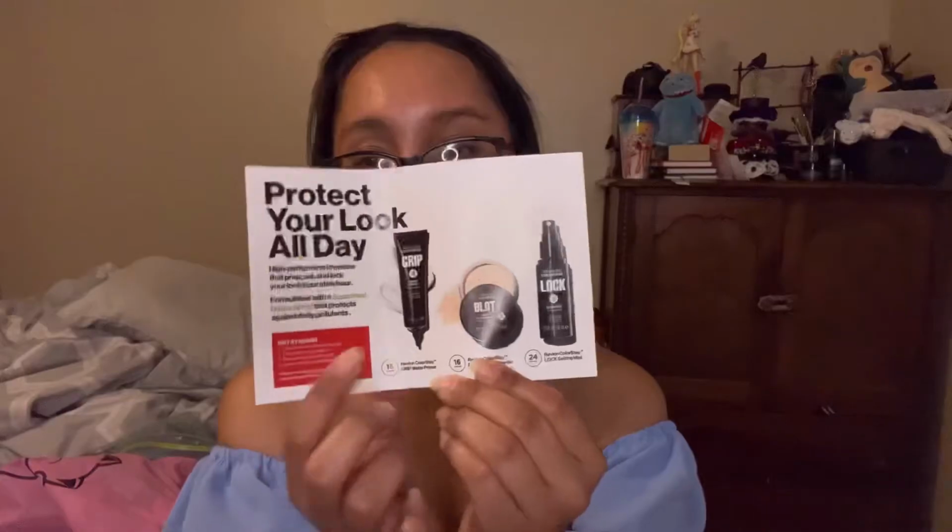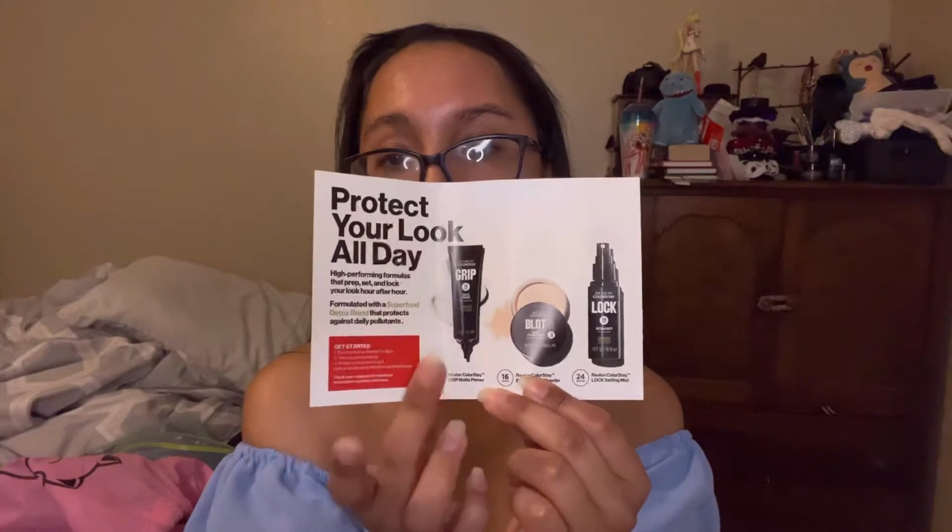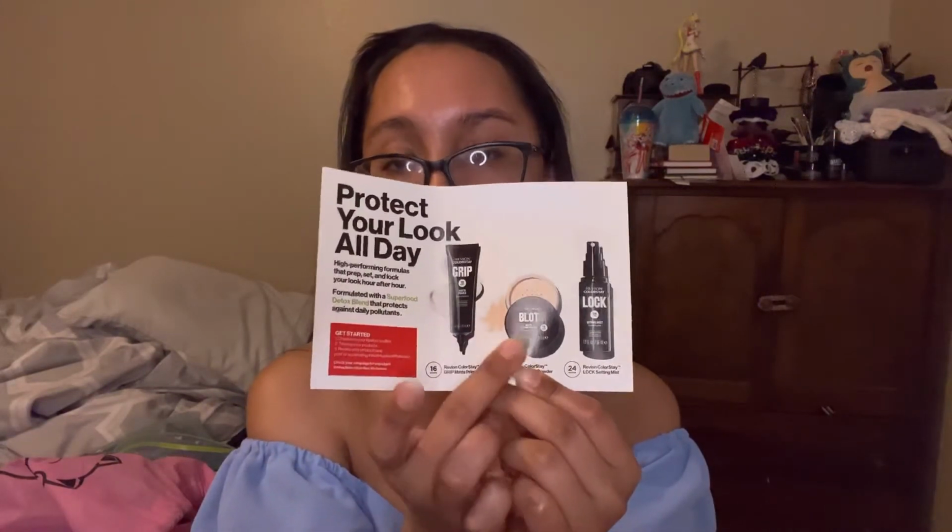So inside the box, it came with a little pamphlet and it also came with the products right here. So the first thing that I want to take a look at is the pamphlet. So this is what is on the pamphlet, and they didn't send me the primer or the powder right here. The primer is called a grip matte primer, and they also have the Revlon Colorstay blot setting powder. The blot setting powder and the primer are supposed to last you 16 hours, but they didn't send me that one, so I won't be able to talk about those. If I would have known, then I probably would have purchased those products myself. But I just barely opened up the box today, so I apologize. I won't be able to review that.